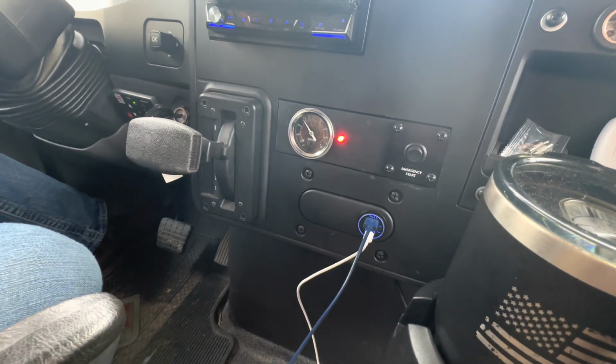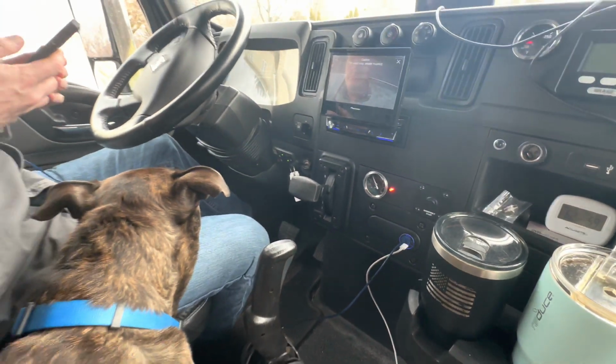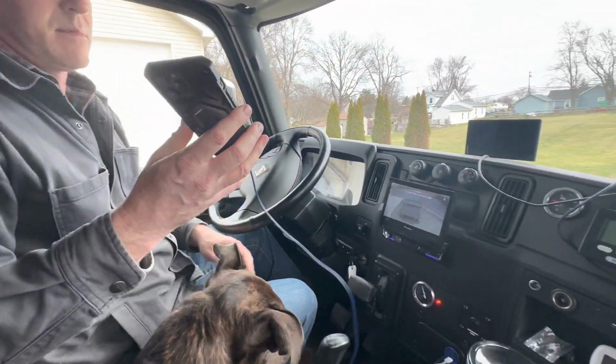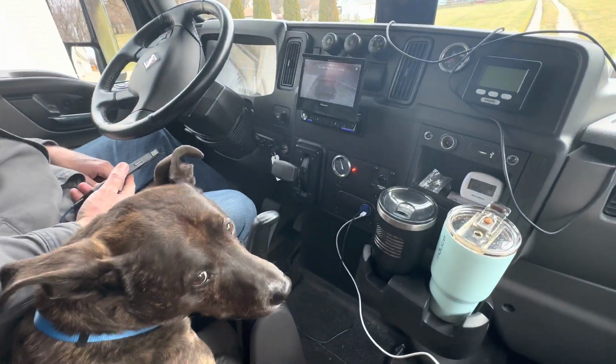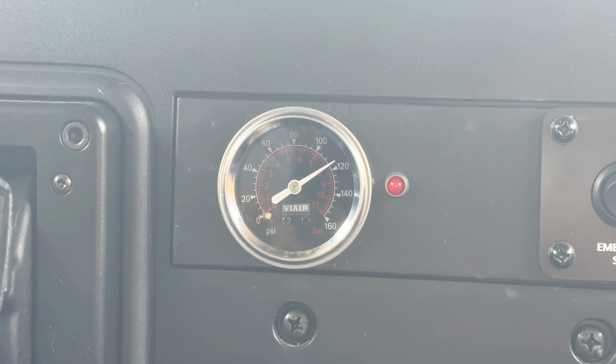I'm really happy about this mod that he did because I've been really missing and wanting a USB charger port up here in the front in the cab. So kudos to Mikey. There it is, fully charged.